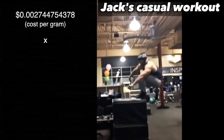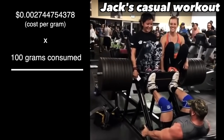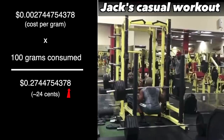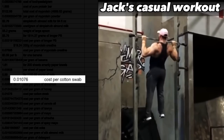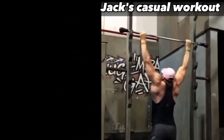I can then multiply that number with the measured amount of something I consume, usually obtained with a food scale, to get the exact cost of something down to sometimes the 100 billionth of a penny. And yes, this was a huge pain in the butt to make, but it's also kind of fun to see that the cost of one cotton swab is just over a penny. Okay, I'm gonna finish this pull-up and then I'm gonna go to the grocery store.